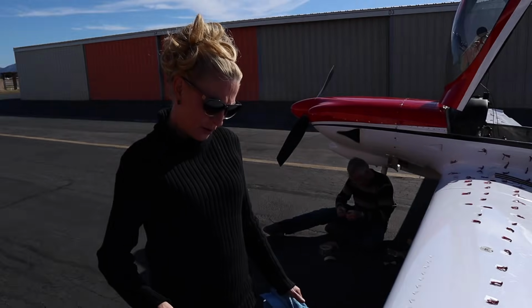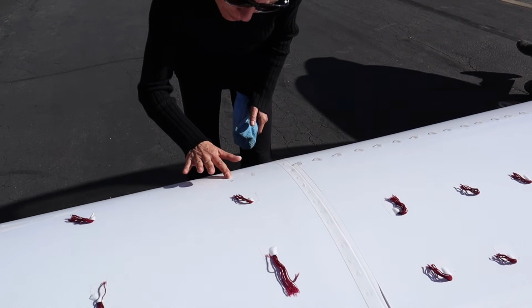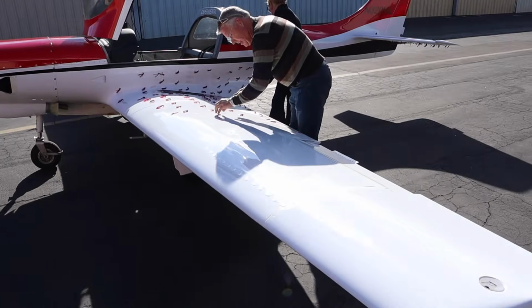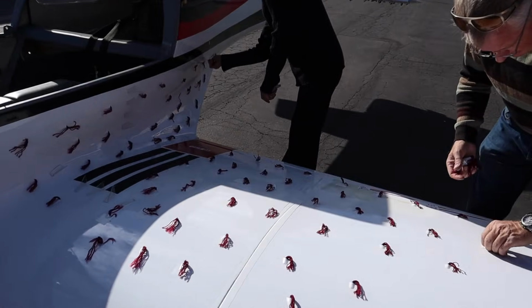Pulling off the VGs. Looks like leftovers. So we pulled all the Tufts off the left side of the airplane. We pulled a couple VGs off of both wings. You don't need the tail Tufts either, I believe. You have an update on that.